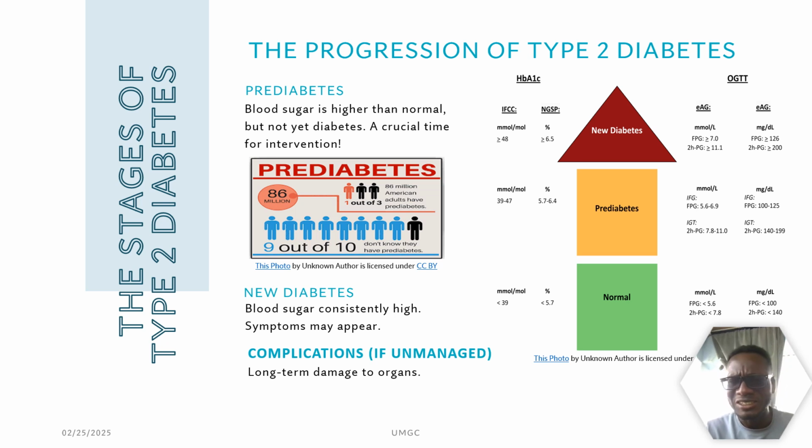Type 2 diabetes doesn't happen overnight. It usually develops in stages. First, there's prediabetes. This is a warning sign. Blood sugar is elevated, but not high enough to be called diabetes. This is a crucial time because lifestyle changes can often prevent progression to full-blown diabetes. If prediabetes isn't addressed, it can develop into type 2 diabetes, where blood sugar levels are consistently too high. Over time, if the disease isn't managed, it can lead to serious complications, which we'll discuss later.